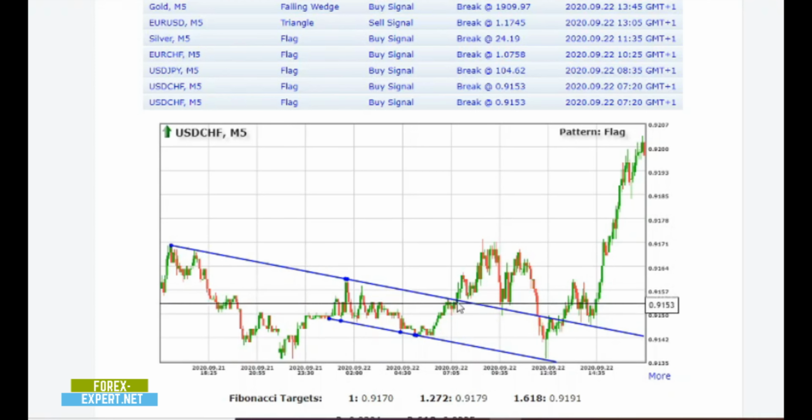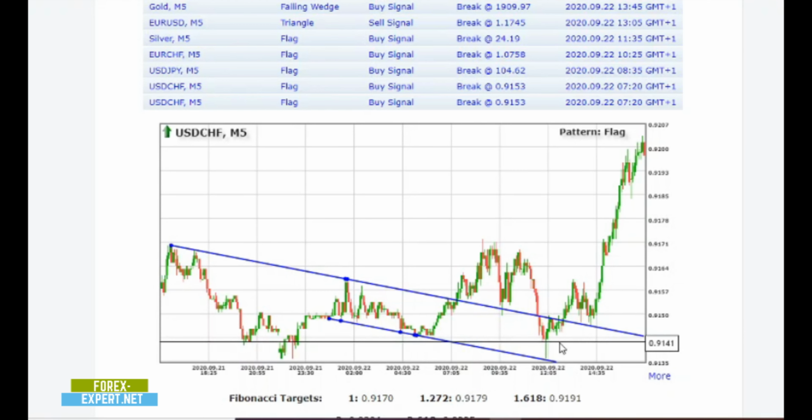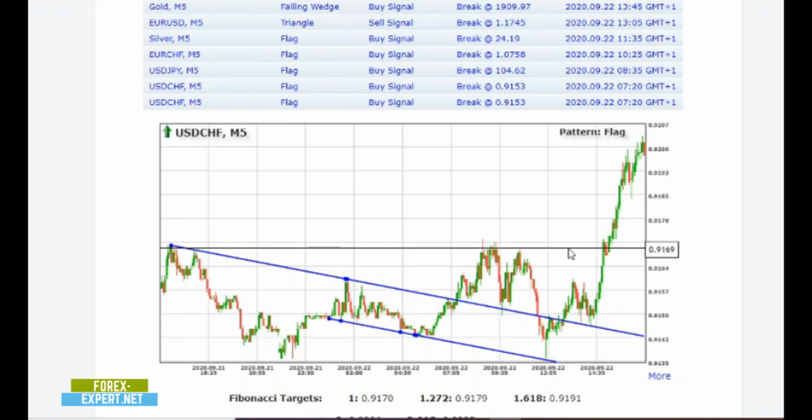In fact, after the breakout, the price reached the 91.71 level, the previous high, okay, inside this channel, and then after this double top fell down, retesting again the bottom of the channel, and then it started to go up, climbing up to 92.01, with this first channel breakout here around 91.68.